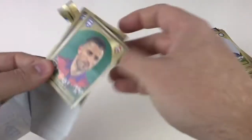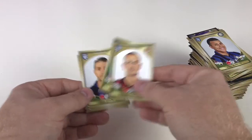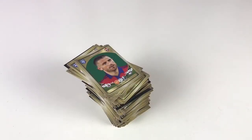Last packet, guys. This is packet 100 out of two full boxes, and surprise, surprise, no shinies. But we did get a Neymar Jr in there, so that's awesome. So there you go, guys. That was 500 stickers. Look at that. That is two full boxes of the Panini FIFA 365 2017 sticker collection.